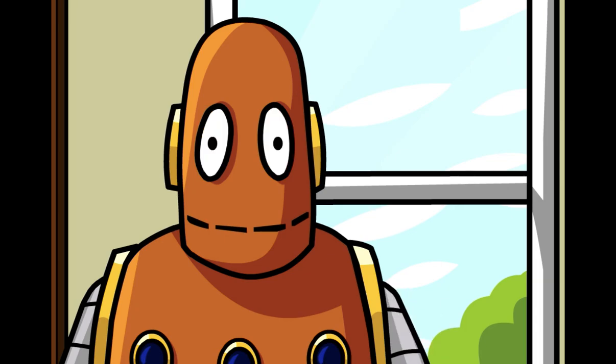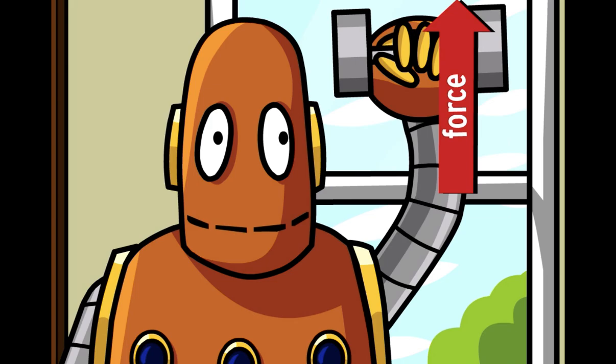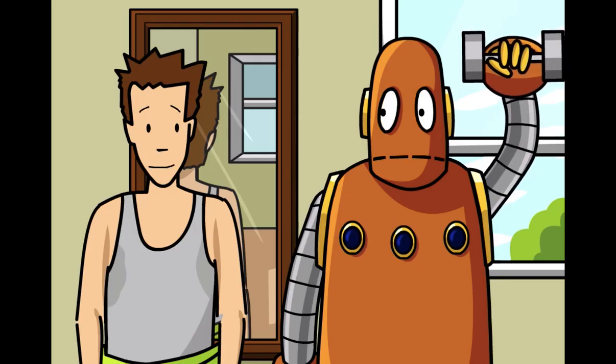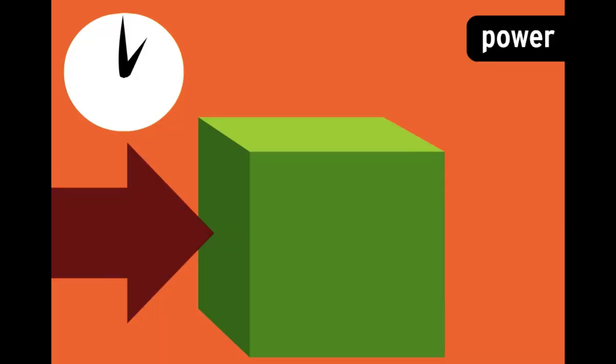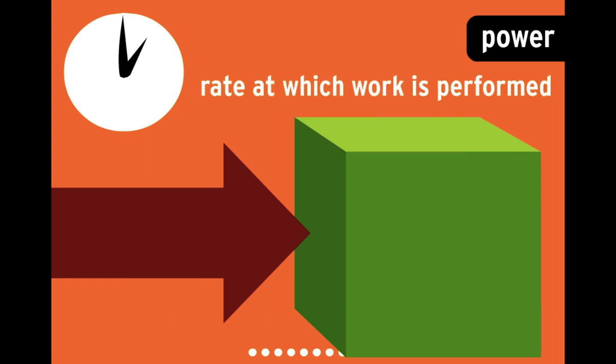While you're lifting the weight, you're doing work. But just holding it there, you're not. I know it feels like you are. Anyway, power is one step further. It's how fast the work is done. In fancier language, power is the rate at which work is performed.